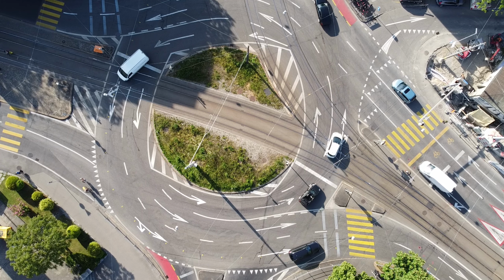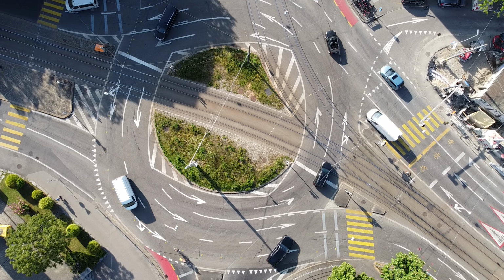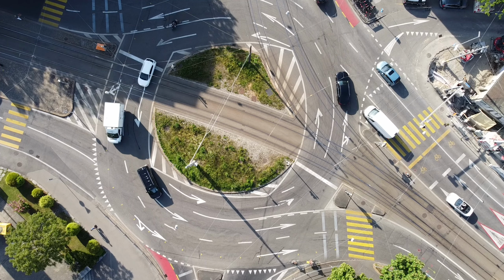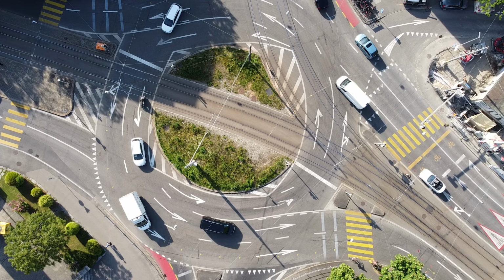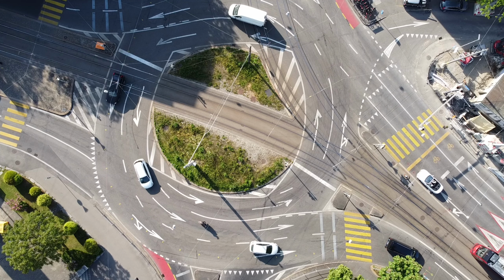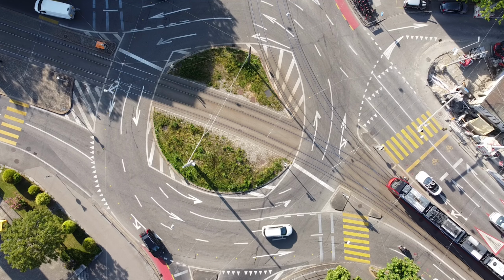Keep to the right if you plan to take the first or second exit, and to the left if you plan to take the third or fourth exit. Finally, signal right and exit the roundabout and make sure that you check the blind spot before you are leaving. Be prepared to stop at the traffic lights again, if necessary. Remember to drive defensively and stay alert at all times.